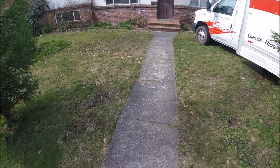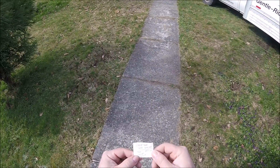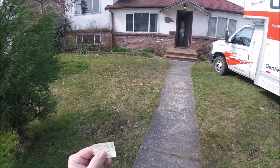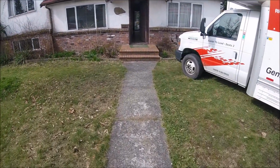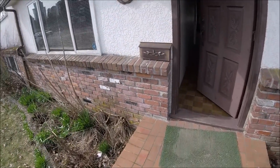Built 1954. 1,350 square feet on Main. Upper is 553. Lot is 83 by 144. So, a $1.7 million house here. This is a tear down. Total tear down.